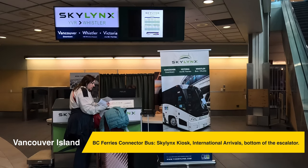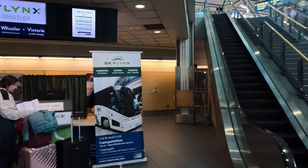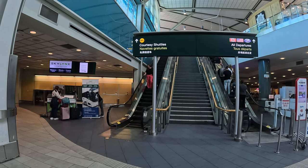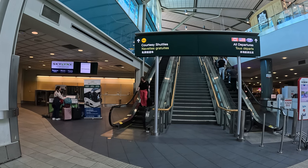That's Joe standing in front of it after we managed to find it. It did take us a while. In order to find it, from the car rental return section, you need to go up some escalators, exit the terminal building, walk outside the concourse, enter the next terminal building, and the Skylinks kiosk is located almost underneath the escalator. If you think that map is confusing, you should try and do it in real life.